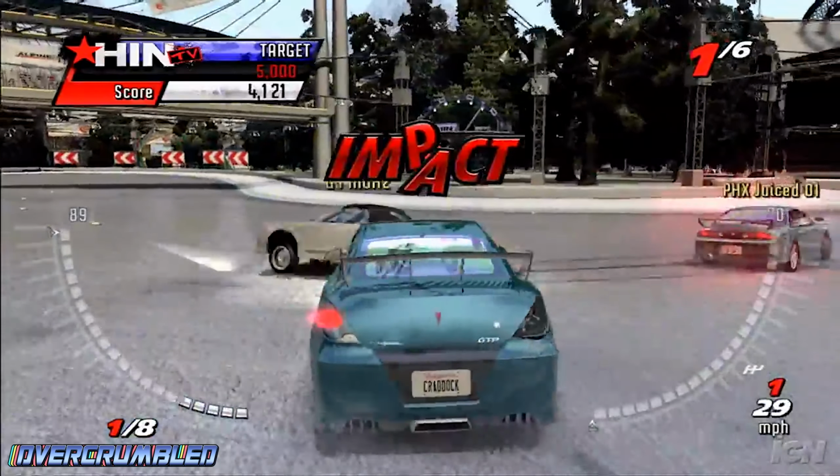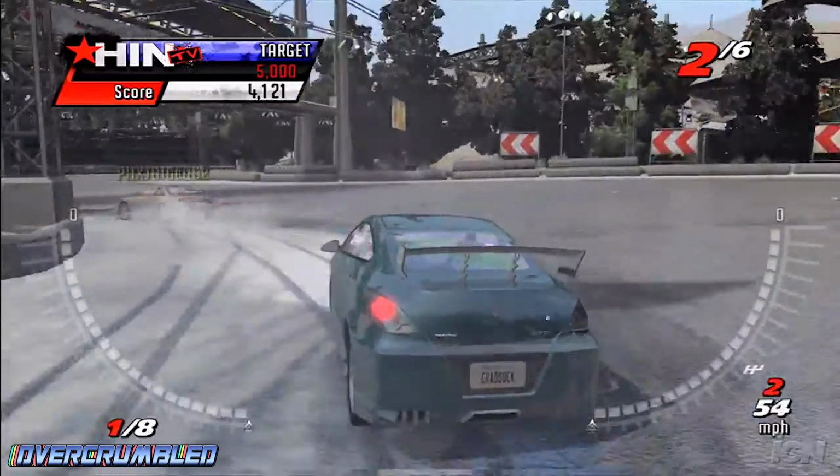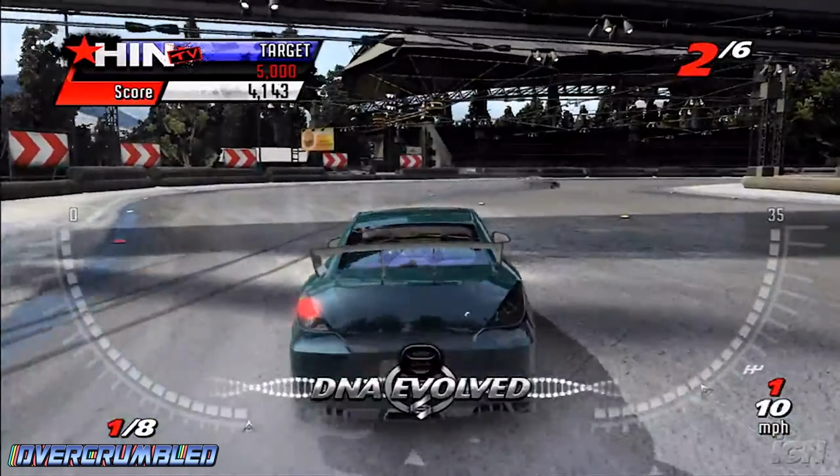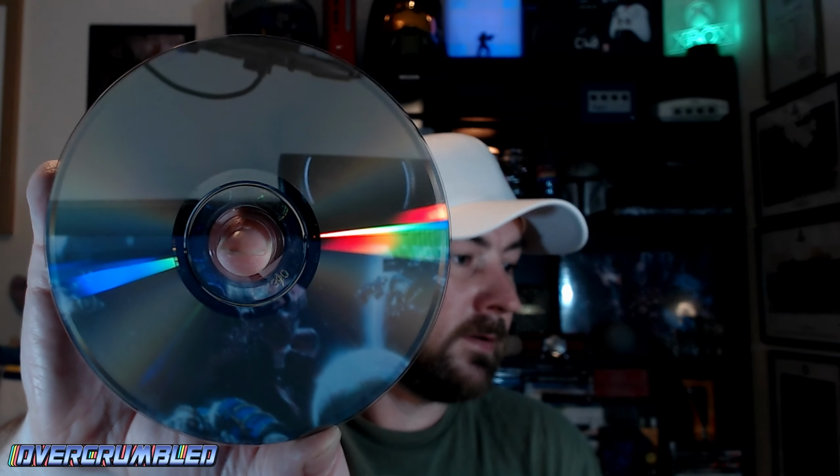Next up, we've got Deuce 2. I don't think this game's very good, but so what? Got the manual, got the disc. Disc is not flying around like that other one. Let's have a look at the condition. That's pretty much perfect. Yeah.